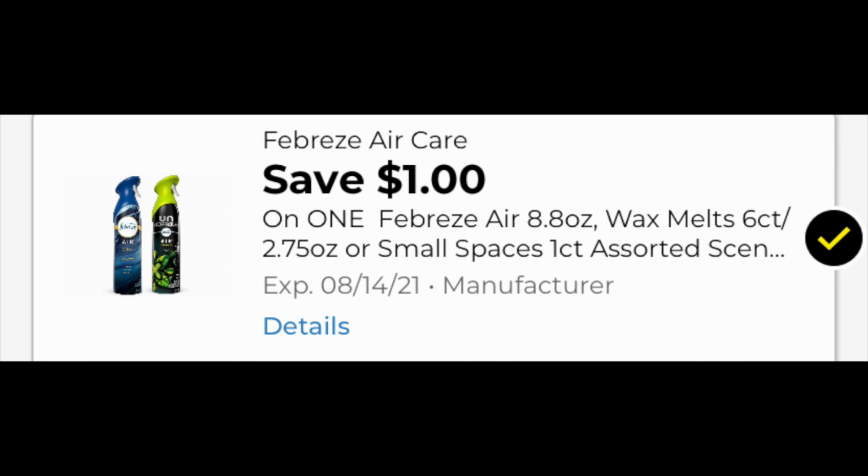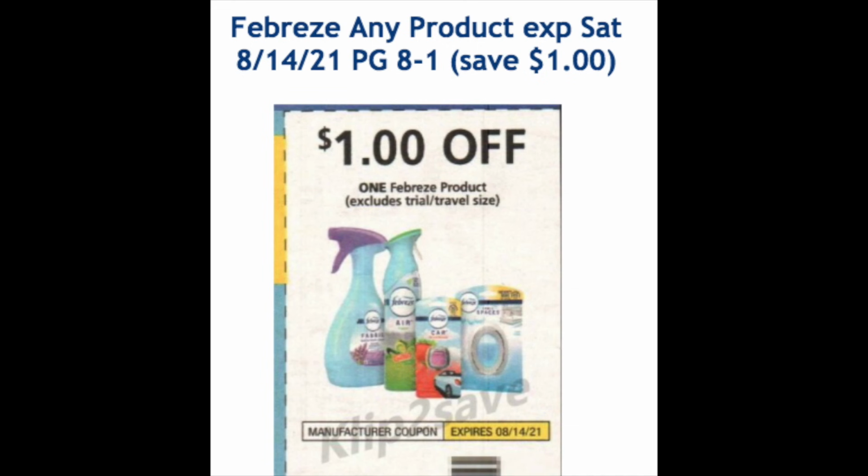And then also from the August P&G, we have dollar coupons. So that's just $1 off, so you don't have to scan that in a funny way. It's just $1 off. You can present it at the end or at the beginning. It doesn't need to be scanned in a weird fashion.